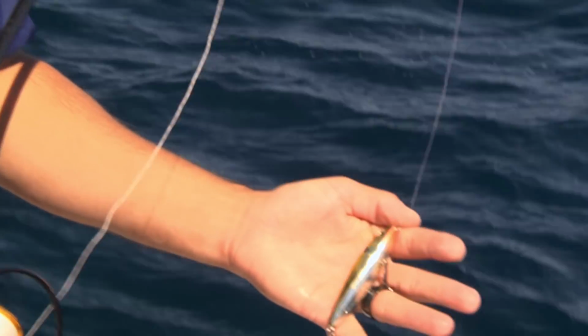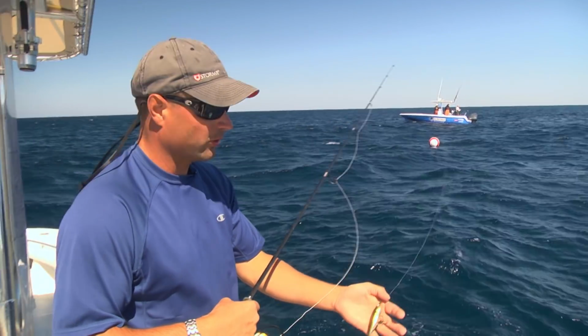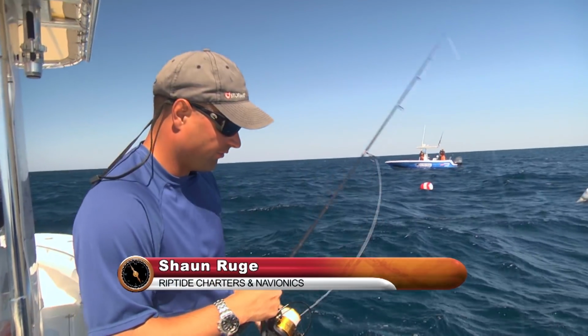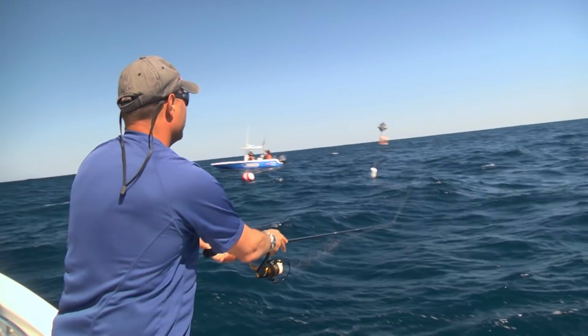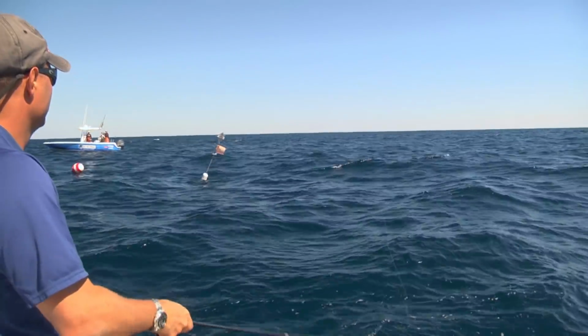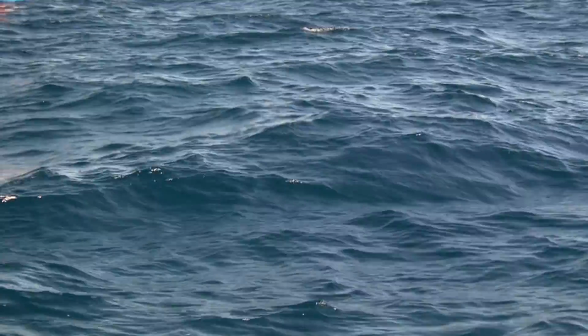These fish are pretty aggressive, so we're going to switch over to some topwater. This is just a little spook. It's a freshwater lure, but it's plenty big enough for the fish out here. Most of them anyway. So we'll give this a couple of casts. See if we can get them to come up and bang it on the surface. Come on, there we go. They're behind it. There he is.